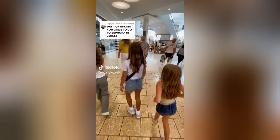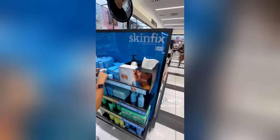Hey guys, come shopping with us at Sephora at the Short Hills Mall. I saw this comment and I was like, say less. We do not need to be convinced to go to Sephora. So here we are. We are here with my cousin's daughter also, who has never been in Sephora. So this is her first time, which is very exciting.